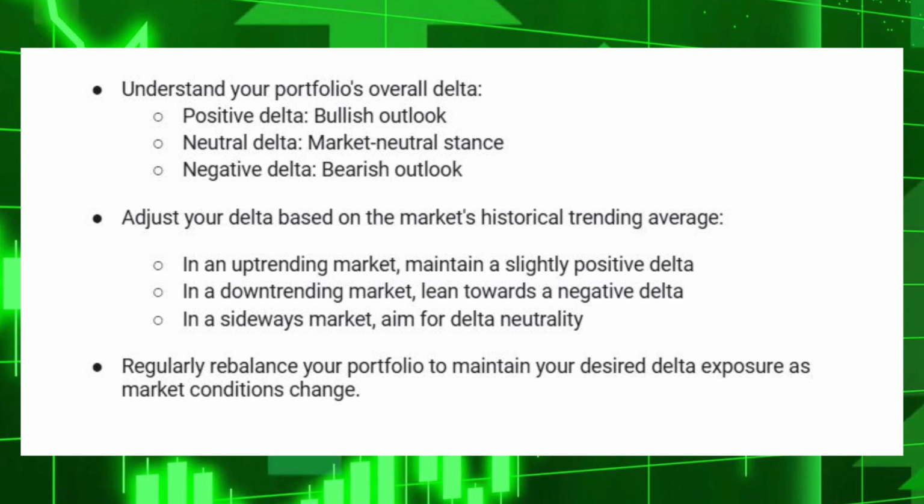If we're positive delta, then we have a bullish outlook. If we're neutral, our stance is market neutral. If we have a negative delta, then we are hoping that the market moves down, and we are bearish on the stock market. So we want to adjust our delta based on the historical trending average. In an uptrending market, we want to stay slightly positive delta, downtrending negative delta, and in a sideways market, we want to pretty much aim for neutrality. So we want to regularly rebalance our portfolios to maintain the desired delta exposure as the market conditions change.